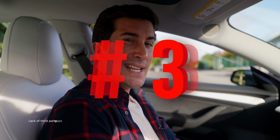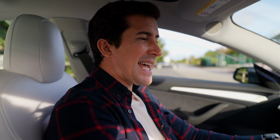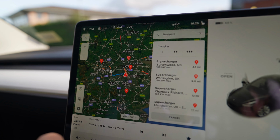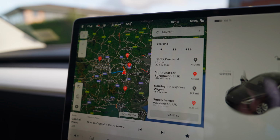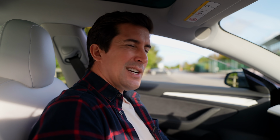So number three on the list of things that I don't like is the lack of third-party chargers on the Tesla's built-in maps. You can use the maps to find Superchargers, which is fantastic. It's really, really good. And you can press the little button down here to find destination chargers or smaller chargers. But it doesn't have any of the InstaVolts, any of the Genie Point or Pod Point chargers, and that's a little bit frustrating.